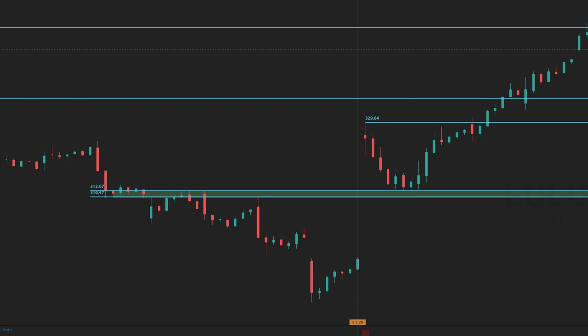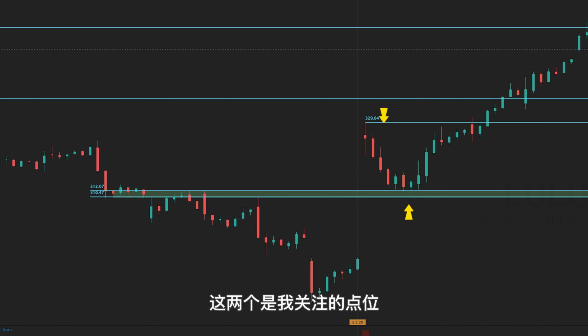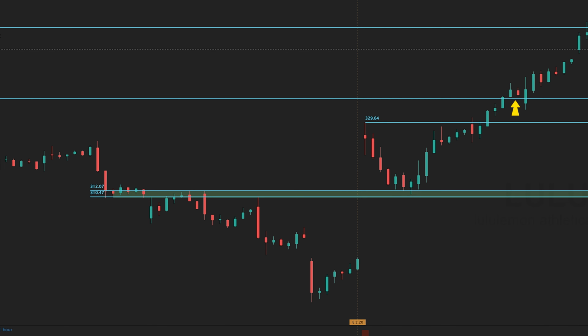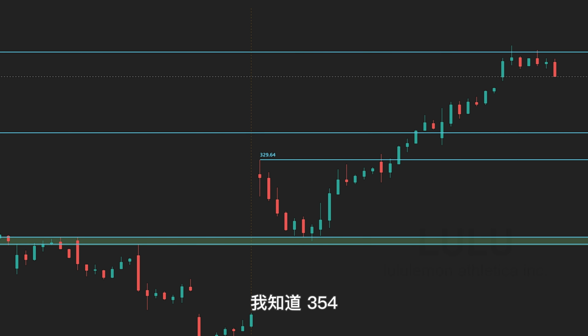What's more important, we got a trading range here between 310 and 330. These 2 were the levels I was watching. I would go long if it breaks above 330, or go short if it breaks below 310. On Wednesday, Lulu broke above the 330 resistance, and that's when we got those 335 calls. When it broke above and retested the next resistance around 336, we really stepped on the gas and added more calls. Now, I knew that 354 was going to be a strong resistance.